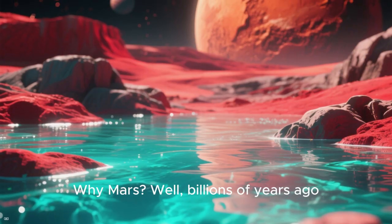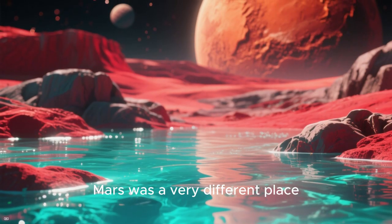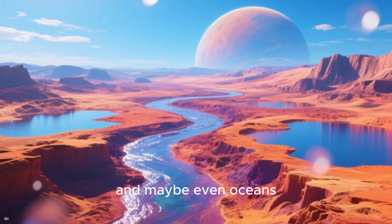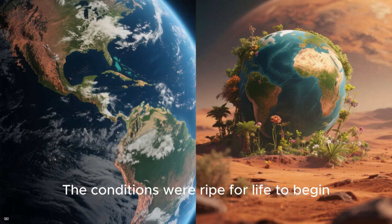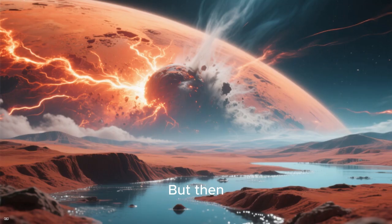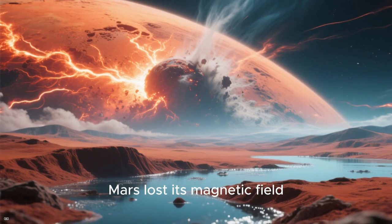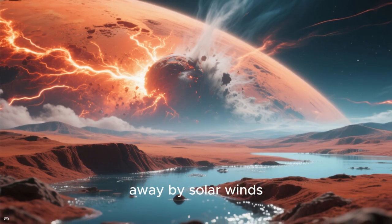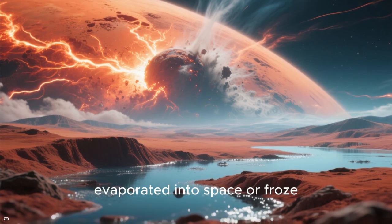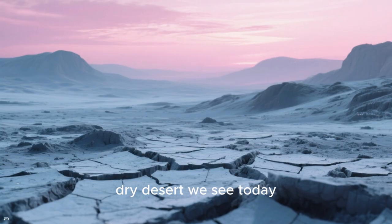Why Mars? Well, billions of years ago, Mars was a very different place. It had a thicker atmosphere, flowing rivers, vast lakes, and maybe even oceans. The conditions were ripe for life to begin, just as it did here on Earth. But then something catastrophic happened. Mars lost its magnetic field. Its atmosphere was stripped away by solar winds, and the water either evaporated into space or froze underground. The planet became the cold, dry desert we see today.